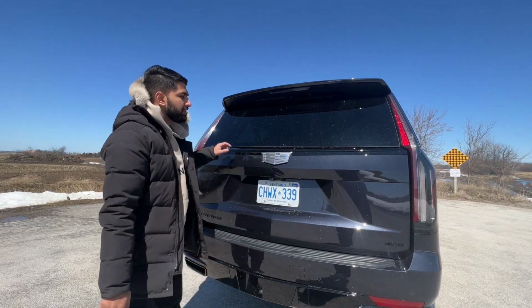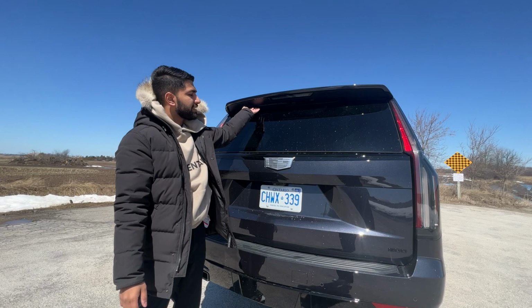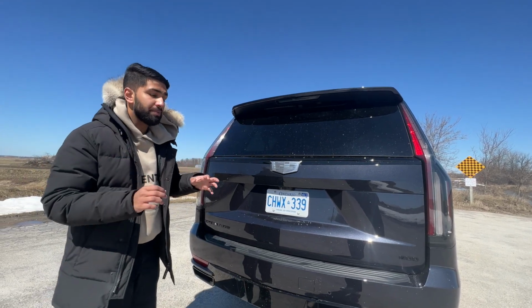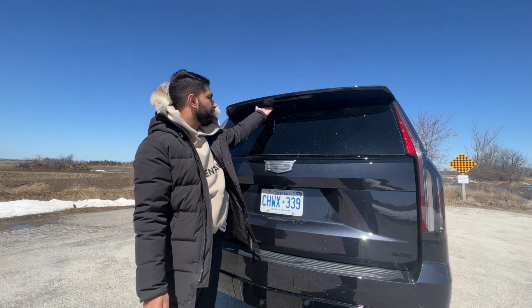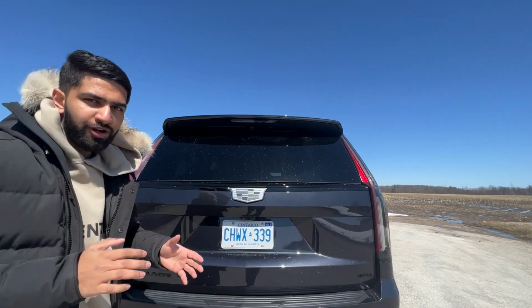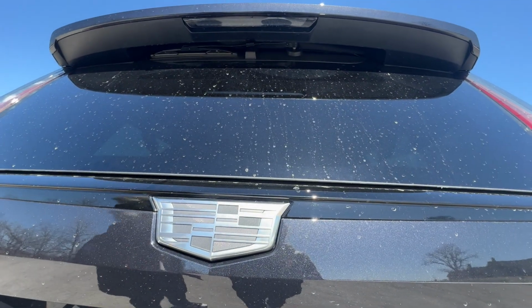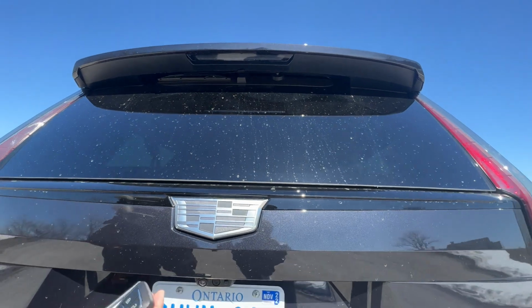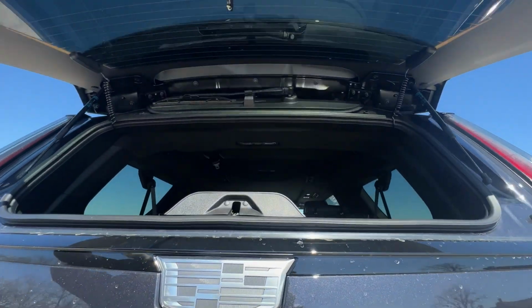We've also got a massive rear glass here, and then our wiper is actually hidden underneath the spoiler, so it's very, very cool, and I'm a big fan of this because it just looks so clean and nice if it's hidden underneath the spoiler. It's not sticking out or anything like that, which is very nice. So just like any other large GM SUV, we've got a massive glass that actually opens, and the way you open it, well, you've got your key right over here. You just press this button over here, and boom, you can open this up to access whatever you need to.